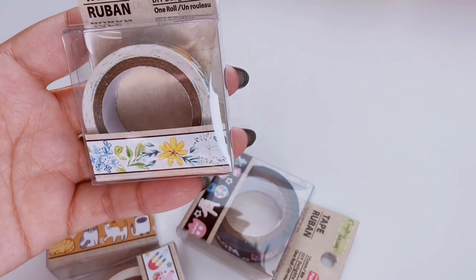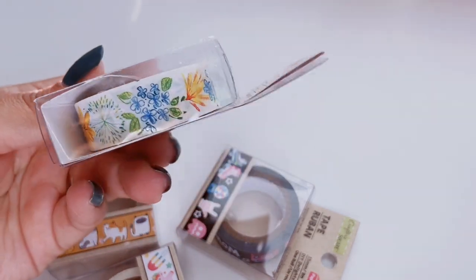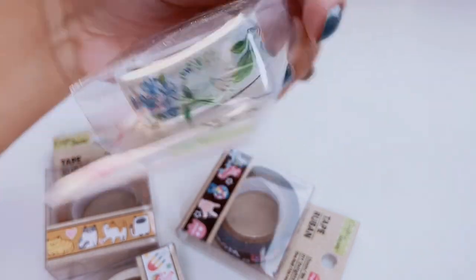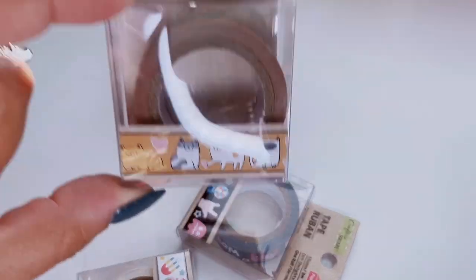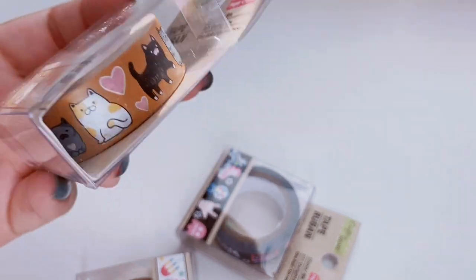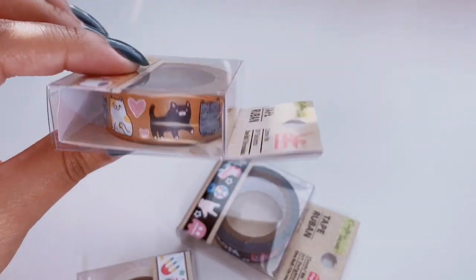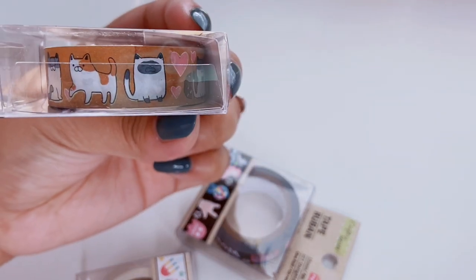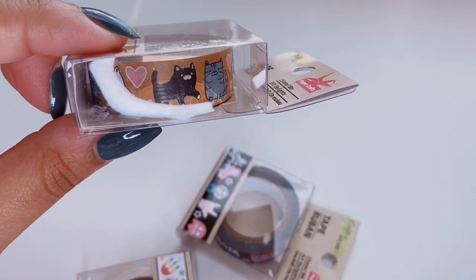And we have this one here with all these fun flowers. There's yellow and blue flowers, some dandelions, and this kind of looks like it was sketched with a colored pencil or something. Very pretty. I would never think that this would be from the Dollar Tree. And this one is one of my favorites. Look how cute these little cats are. And I'm not really a cat person, but I mean, I don't hate cats, obviously, but look how adorable these are. Oh my god. I love these little hearts. I like that terracotta color background. I think that's pretty cool.